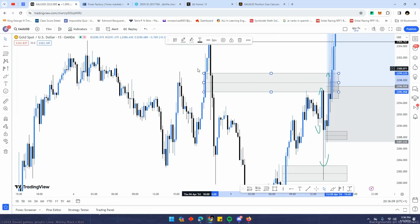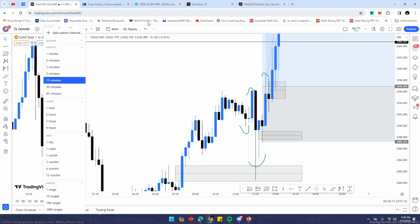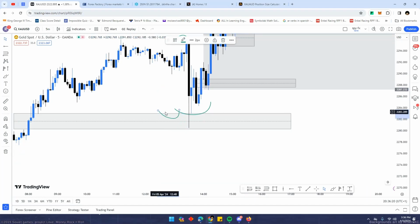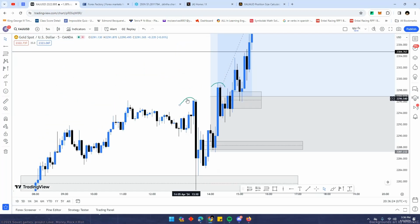Oh, actually, no. I don't know what this was. I'm not going to lie to you, I don't know why I marked that out. But anyways, we had a 5-minute breaker. And then all this. So I was really just keen on taking buys just to take out buy side liquidity, which was honestly super close.